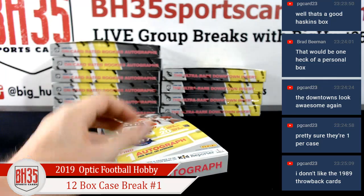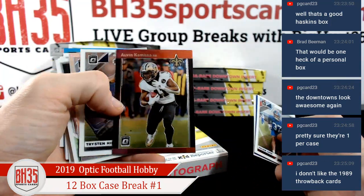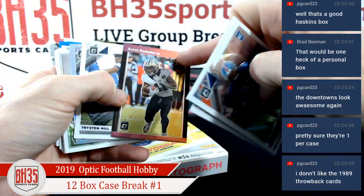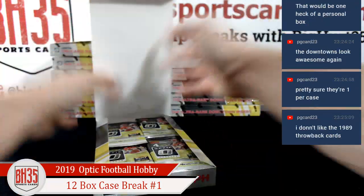I don't like them either, but I want to see them in a prism. Liven up some of that color, the dark colors. I think it might look good. I haven't seen it yet, though. We'll see.